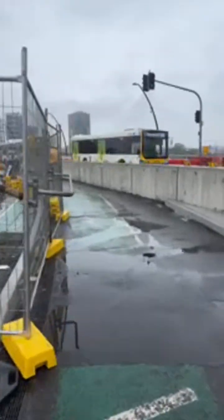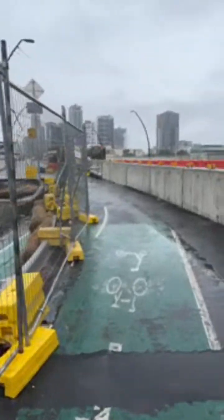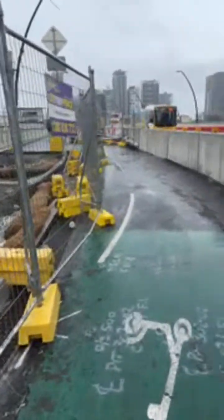Oh, my sneakers are wet. Oh no. All right, so as I turned the camera around, didn't I? Just let me get on the bridge.